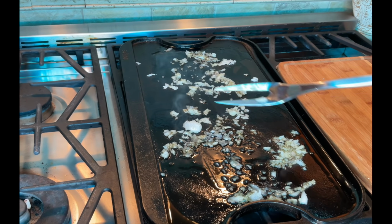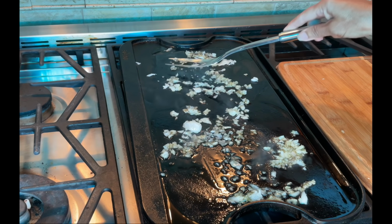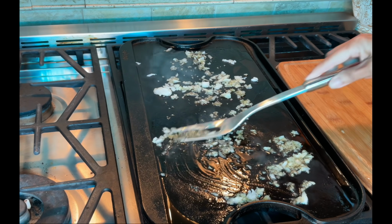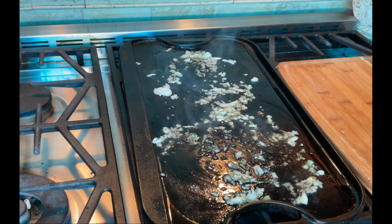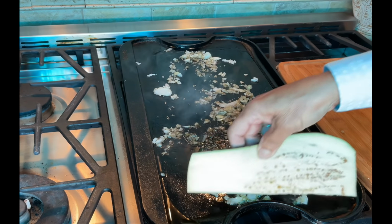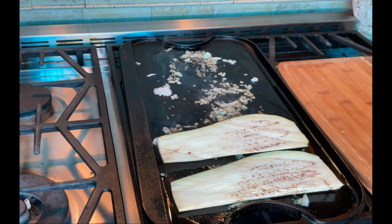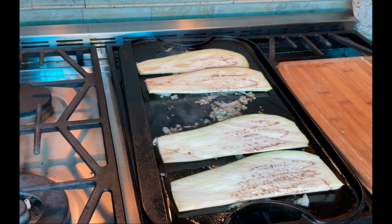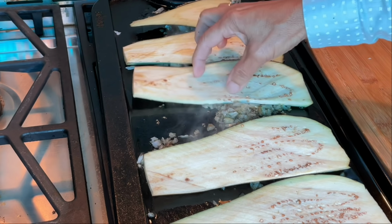I'm using my Lodge griddle here. And I have some olive oil and I am sauteing some onions. The onions are to flavor the olive oil. And then we're just going to go ahead and lay our eggplant on here and just grill them. Now that that is nice and ready, we're just going to grill these on the griddle. They will absorb that delicious flavor of the olive oil and the onions.